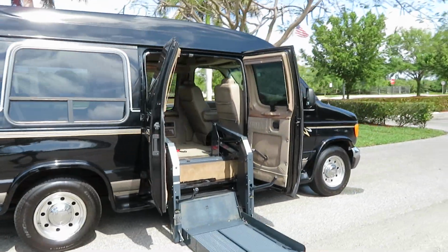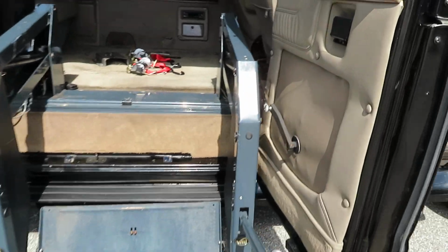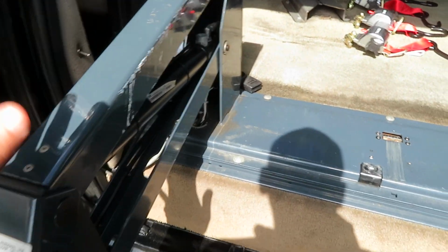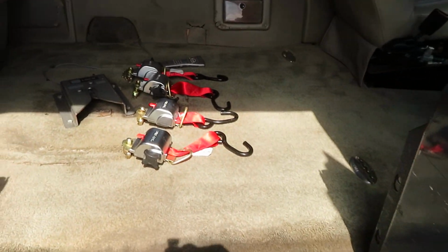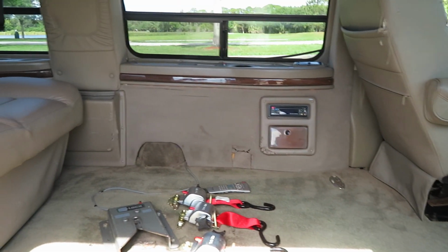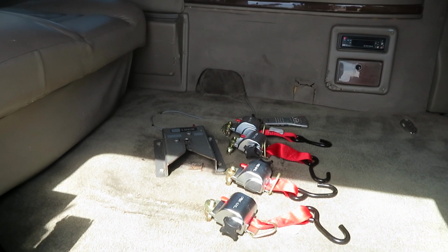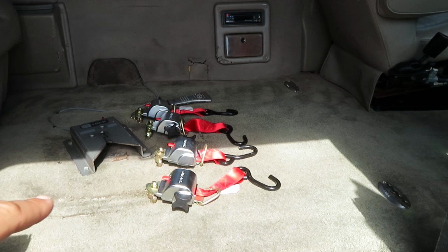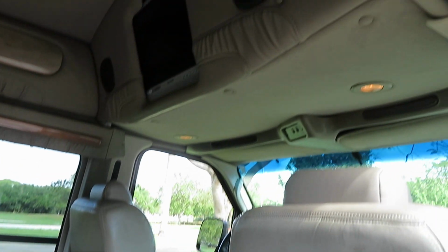Show you how everything works here, and I'll point out any blemishes that I can find. Here you go. You do have power electric doors, Rycon S-Series lift with 600-pound capacity. You got your Sherlock tie downs. There's a couple marks on the interior trim panel there from the wheelchair going in and out. You got the easy lock system. You got hand controls. You got Sherlock tie down ratchet strap system in the floor. It's the best tie down system you can get.